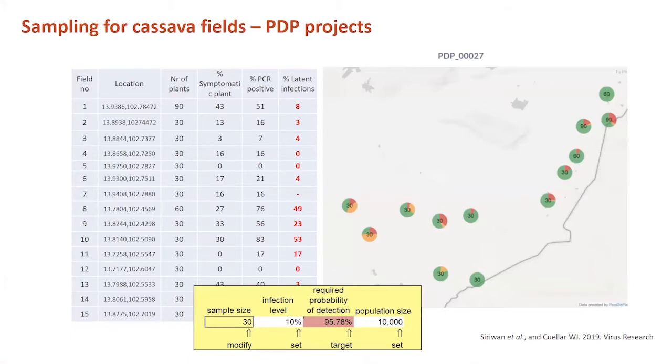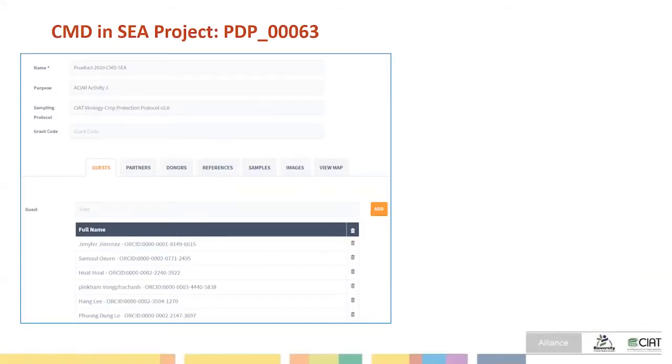This is based on the first trial we did at the end of last year, together with a group from Thailand, where we started with checking sample sizes of 30 samples per cassava field. And then this year, we started using this protocol, tested also here in Colombia, in cassava. And we created a profile for this project in the PestDisplays platform. You all received the instructions to access this information. And here is the list of the people that have access to the maps and the information on the project. The code of the project in the platform is 00063.